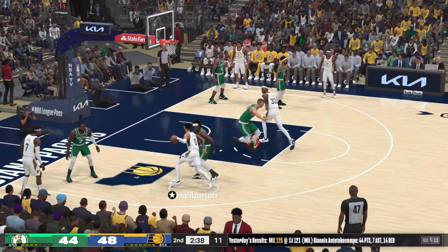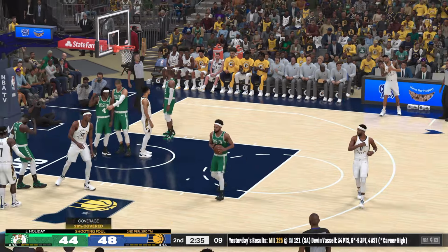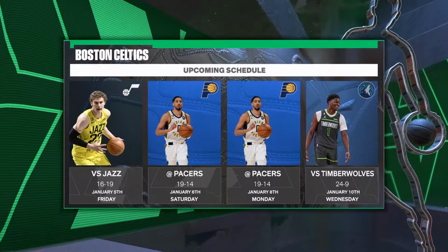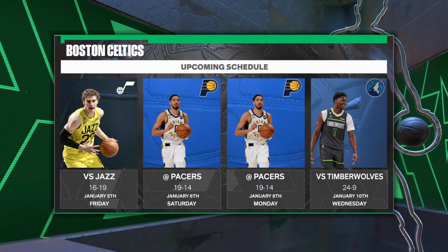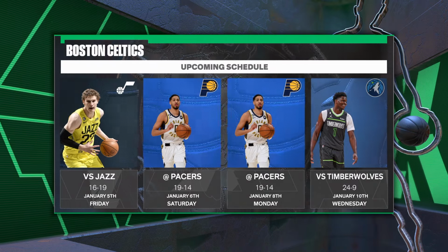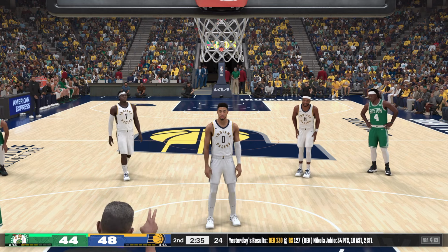Now here's Halliburton. He's covered by Holiday. And he got the whistle on the way up, so he'll be headed to the line for a pair. And now a look at the upcoming schedule for the Boston Celtics. At the line. Friday, they'll head home to take on the Utah Jazz. Then on Saturday, they'll begin a road trip starting in Indiana, going up against the Pacers.